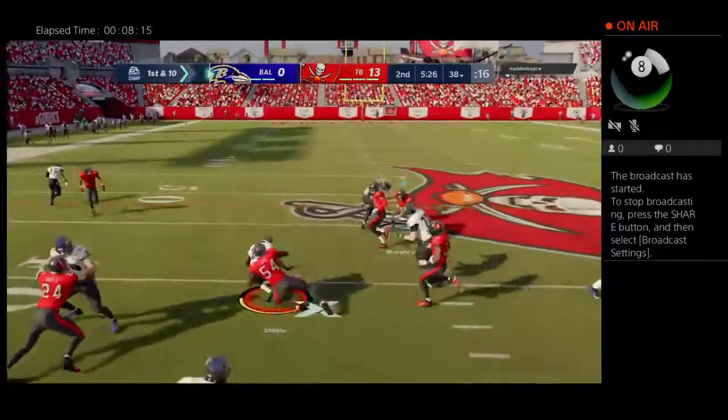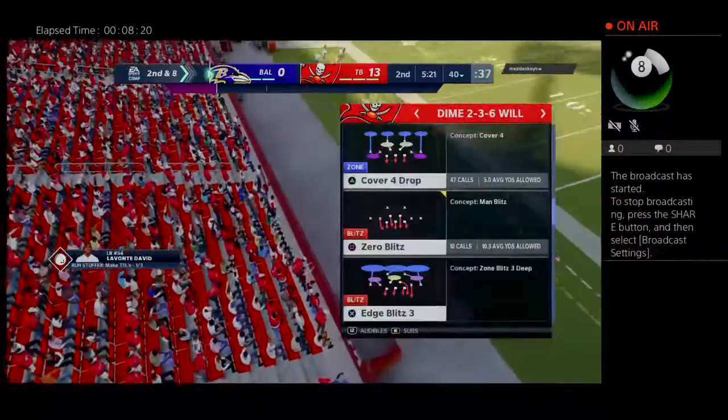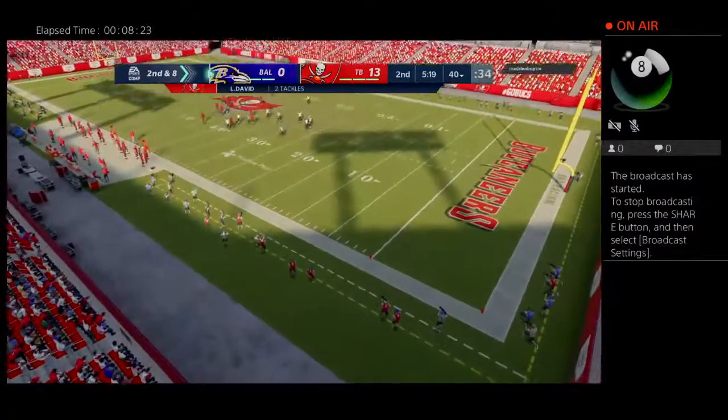They run the counter. Dobbins. And a good swarm to the football defensively as they get him down at about the 40. Levante David in on the tackle.